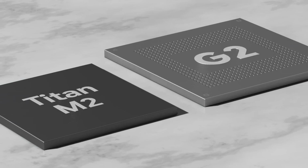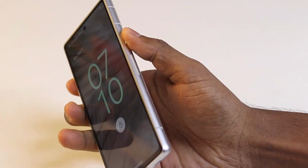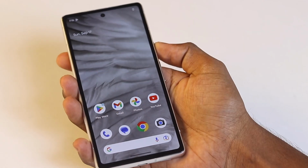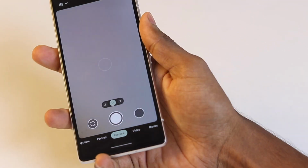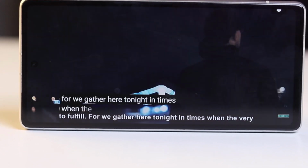Here are some lesser known features of the Google Pixel 7a. The Titan M2 security chip enhances device security. The quick gesture is convenient for interactive shortcuts. You can launch the camera instantly with a double power button press. Enjoy unlimited automatic captions for media content.